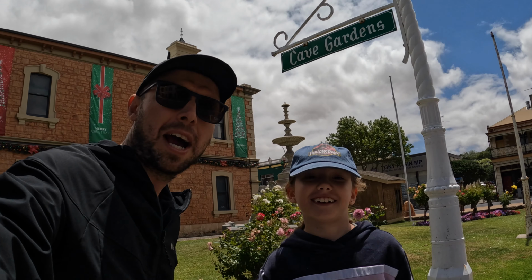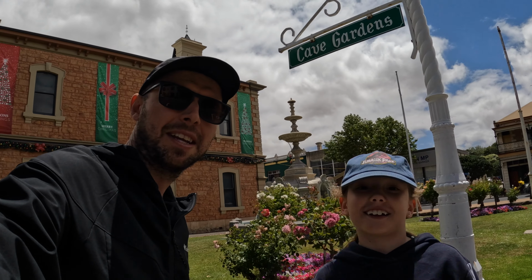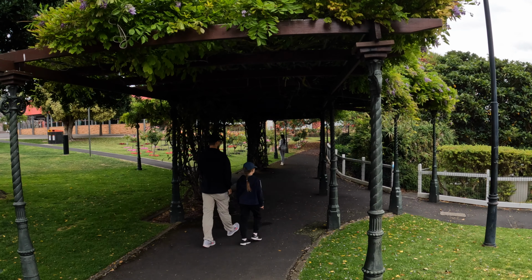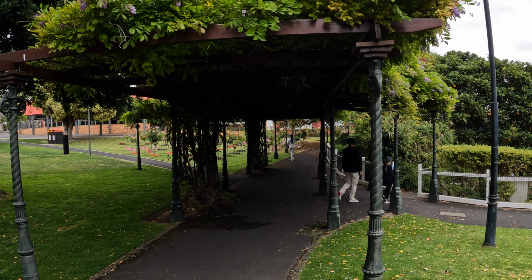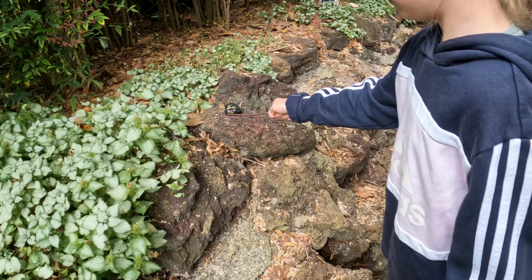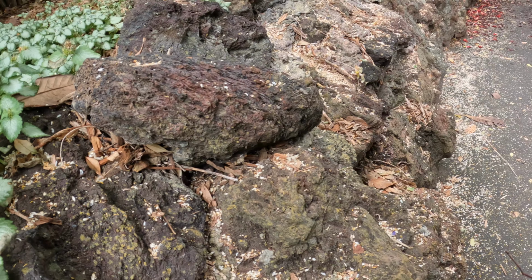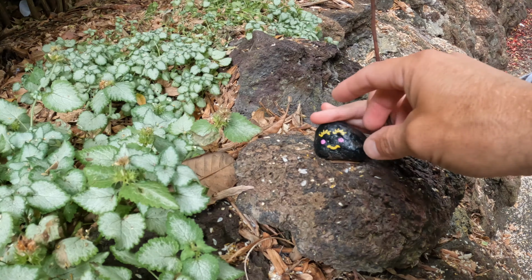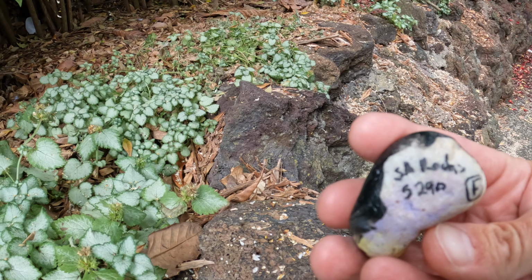Here we're off to Cave Gardens, which was the town's water supply until 1870. Look, Daddy, I found a rock. Whoa, isn't that cool? Oh, dropped him. All the way from SA Rocks.